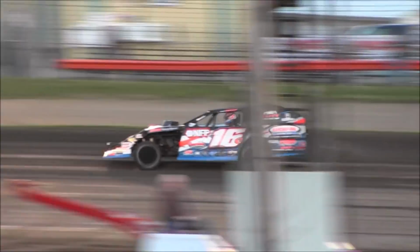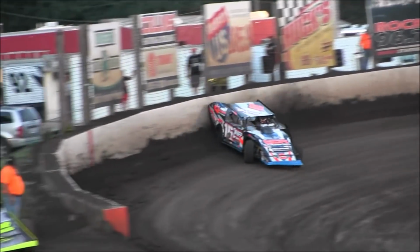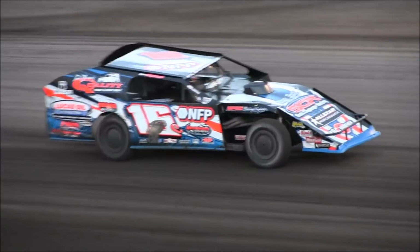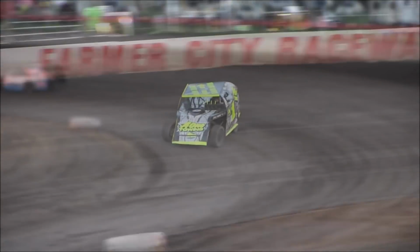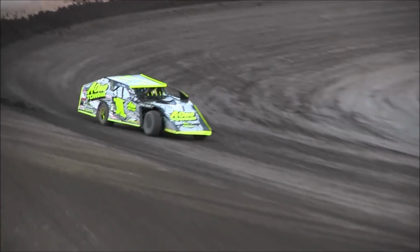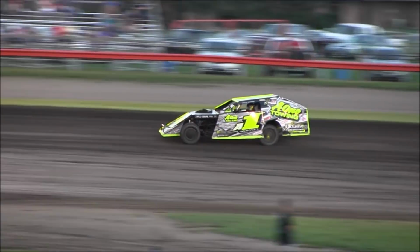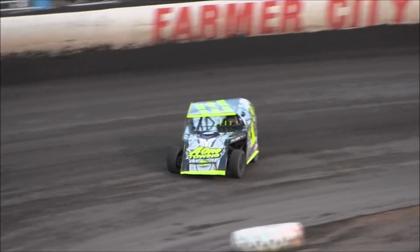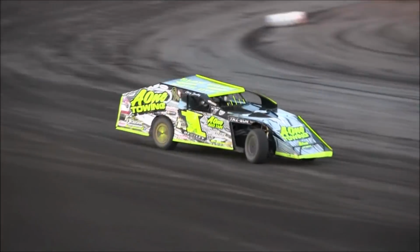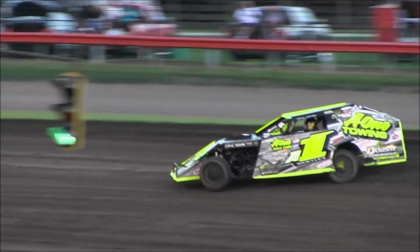Next out, it's the 22 machine of Wade Winthy. Wade Winthy in the 22. 14:47 on lap number 2. 14:25 on lap number 2 for Winthy. Gary Bentley on the clock. 14:26 on lap 1 for Bentley.